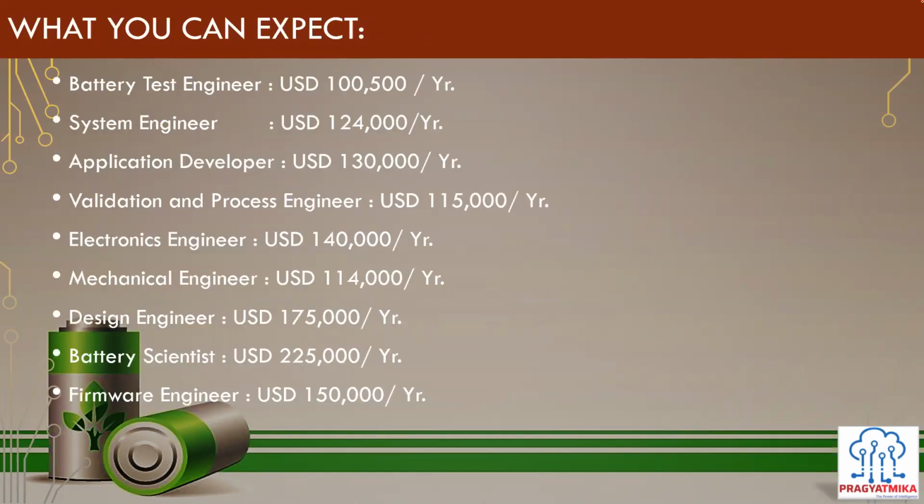If you are looking for a job, and this is global data that I'm sharing with you, in the context of India also there is a huge prospect. From starting engineer to design engineer, you can see that battery scientists have the highest prospects. For test engineer, this is the annual salary you can expect, and for application development, you can expect 130,000 US dollars per year.